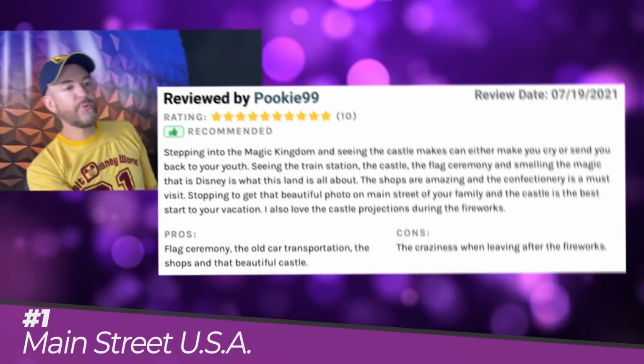Main Street USA is also my favorite land in the Magic Kingdom, and I'm very surprised to see it top this list, but I think Main Street USA is the most magical place on earth. I mean, you come in there and you can see the characters, and that's where the parade dances down. You can get yourself ice cream or corn dog nuggets, and hello, Cinderella Castle and fireworks. Yeah, Main Street's the champion for a reason.